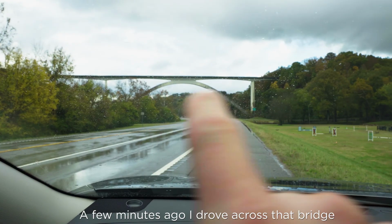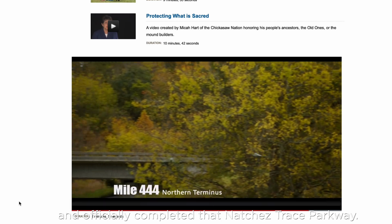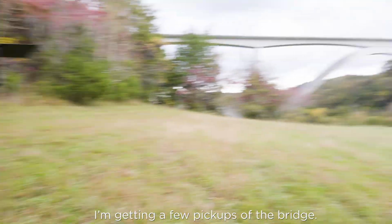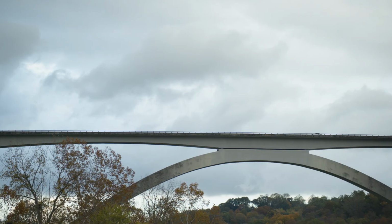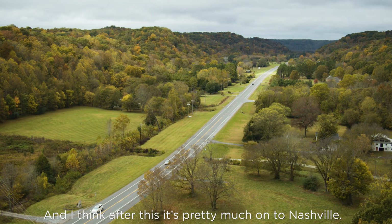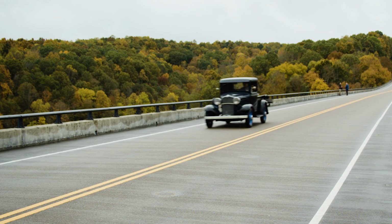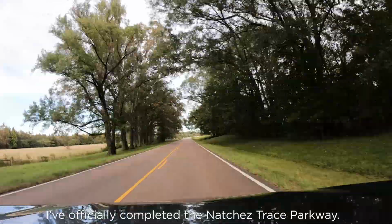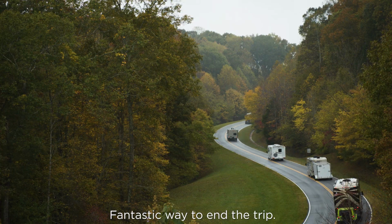A few minutes ago, I drove across that bridge and officially completed the Natchez Trace Parkway. So now I'm down here, obviously, and I'm getting a few pickups of the bridge. I really like this perspective. And I think after this, it's pretty much on to Nashville, and then that wraps up my trip. I've officially completed the Natchez Trace Parkway. Fantastic way to end the trip.